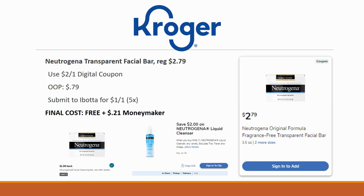But anyway, this particular deal is posted on my Instagram. The Neutrogena Transparent Facial Bar, regularly priced $2.79. There's a 2-off-1 digital. Out of pocket pays 79 cents. Submit to Ibotta for $1 back on one, a limit of 5 times. The final cost is completely free and actually a 21-cent moneymaker, but it actually gets a little better on the next slide.